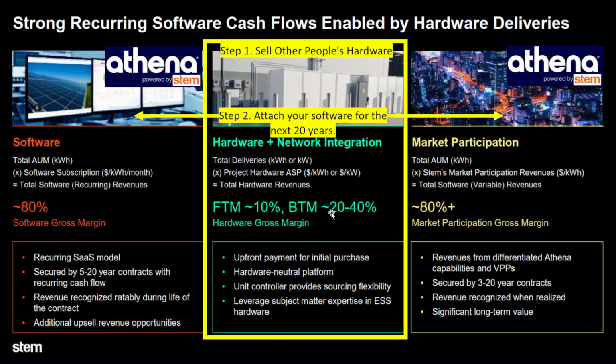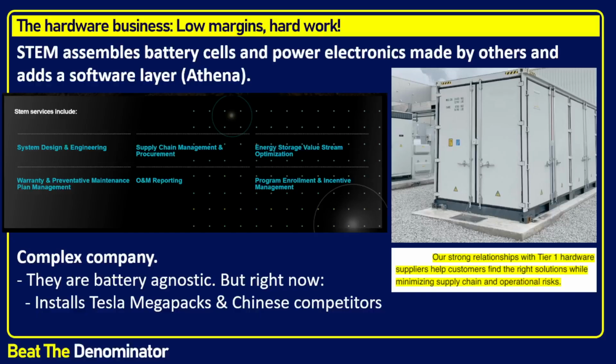So let me just go through the hardware installation business. What they do is they will assemble battery cells for companies, and then they add a software layer for it. But they will install it both for companies and for utilities. And one of the big advantages with these battery storage systems, which I don't go into in this video, but this is essential for the future of the grid, right? As the grid is moving towards renewable energy, which is intermittent, right? Solar is only out there during the day, and so you need to be able to store the energy at night. Same for wind, even though wind is used to a lesser extent.